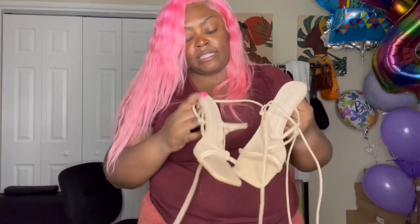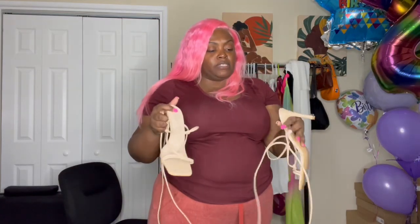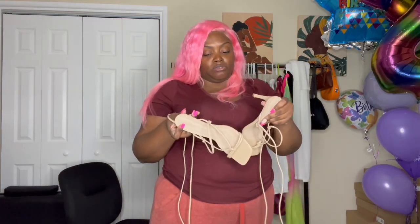Also, I got these a few years ago from Pretty Little Thing. You know, short heel, square toe, the usual. I love tie up the ankle shoes. I feel like they're the prettiest to me. Like they look better to me than any other strappy shoe. I just like tie up the ankle shoes.